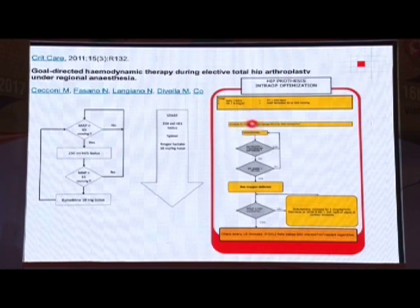How would they maintain the maximum stroke volume? As I said, they used a less invasive cardiac output monitor based on arterial pressure, like a FloTrac or other monitor, where they note the stroke volume. Say the patient has a stroke volume of 40 ml, they give 250 ml, and if the stroke volume increases by more than 10%, they again give a second bolus, until there is no further increase of more than 10% in the stroke volume. Say 40, the next time 44, they keep on giving volume until the delta stroke volume, the increase, is not more than 10%, and then they stop the volume supplementation.